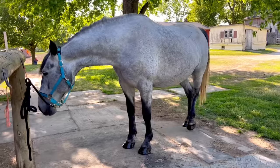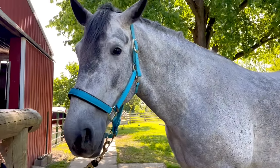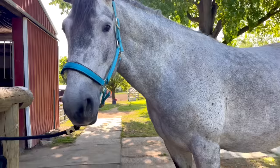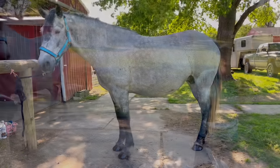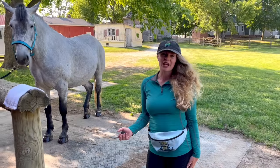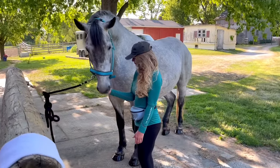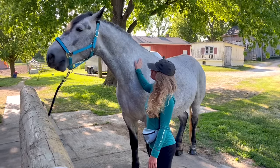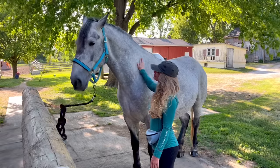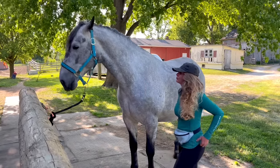Now Miss Belle is all groomed up and looking absolutely gorgeous. She is just such a beautiful mare. Okay, I'm gonna give her a treat and then we're gonna take her out. Belle can be super picky about treats, but she really likes these muffin treats, the German muffins. She thinks they're absolutely delicious.